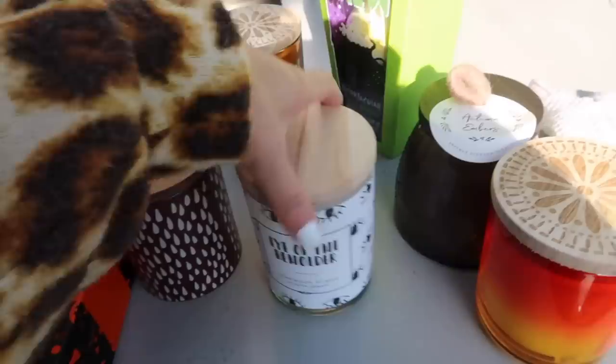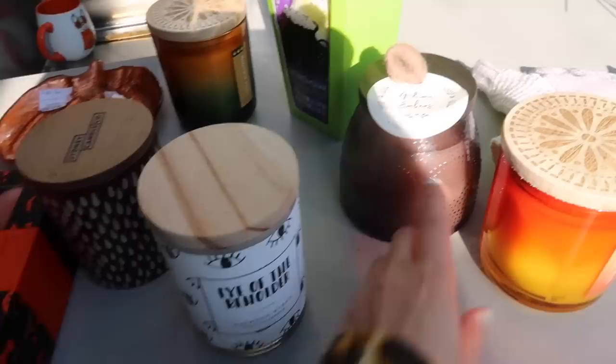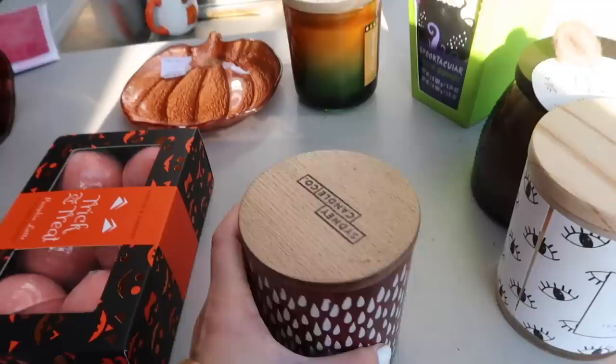Then I got this one. This is called Eye of the Beholder, teakwood and myrrh. I love the design of this, but I mostly got this because of the smell, because this is a very strong woody scent, and I feel like this is kind of one step below that, which I really liked. This one I mostly got because I loved the jar. It doesn't have what the candle is on the outside, so I'm definitely gonna use this to plant a little succulent or something afterwards. And this is by Sydney Candle Company.